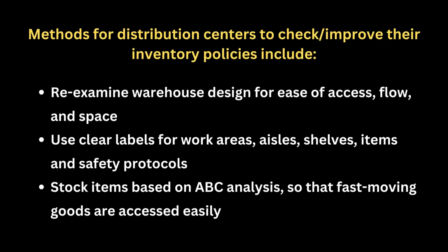Methods for distribution centers to check/improve their inventory policies include: re-examine warehouse design for ease of access, flow, and space. Use clear labels for work areas, aisles, shelves, items, and safety protocols. Stock items based on ABC analysis so that fast-moving goods are accessed easily.